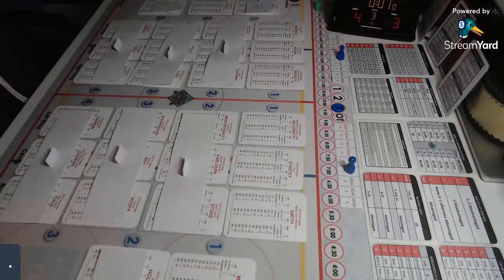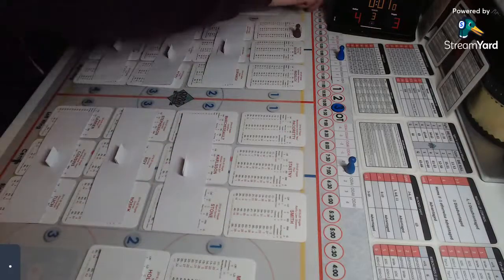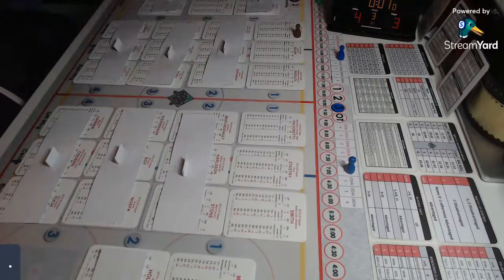Double one, 11, 1. So shot for Martinez. 65, it's not going to be good enough to trouble the scorers. And Ben Bishop with a 31, which is a 4. He will save that and send it out to left wing Jason Dickerson. 17 minutes gone in the game, in this third period.